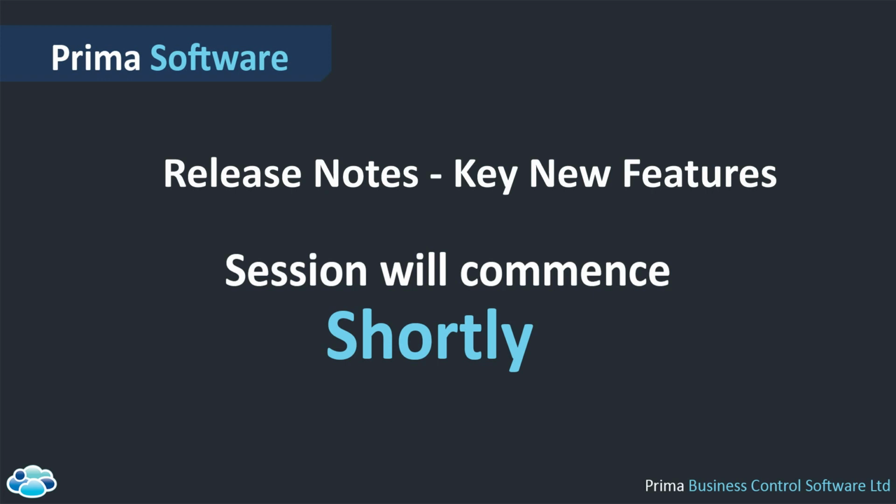Some really big changes from an efficiency point of view that should really benefit our customers, as well as the standard changes that we do on a monthly basis. So, I'm just going to run through some of the highlight ones, and then we're going to publish the release notes afterwards, and that will have a full breakdown of what's coming in that release and what you can expect.